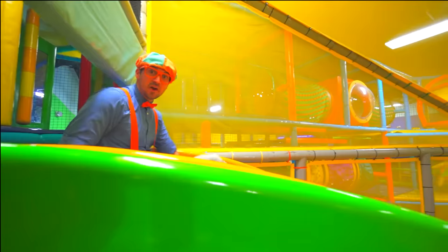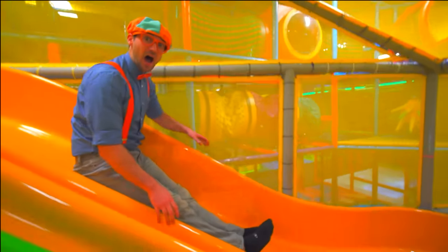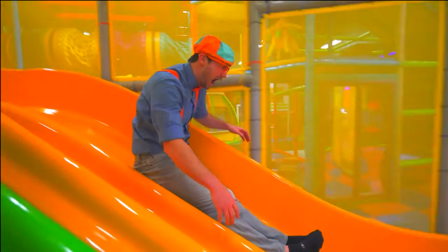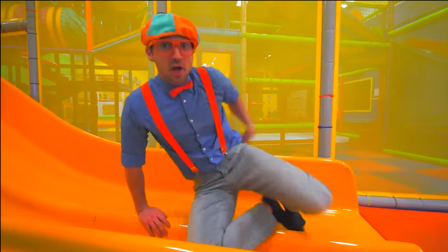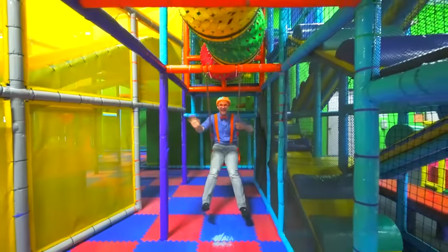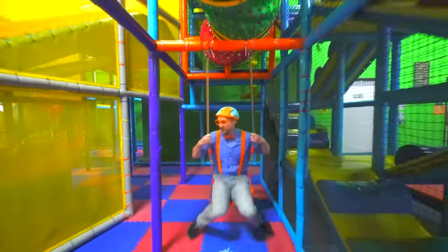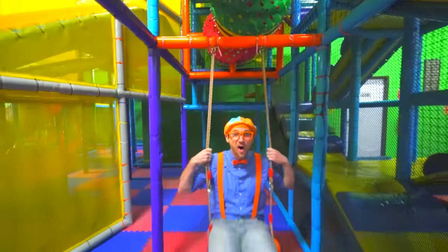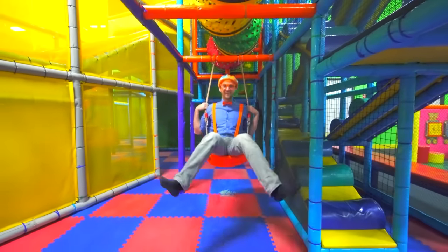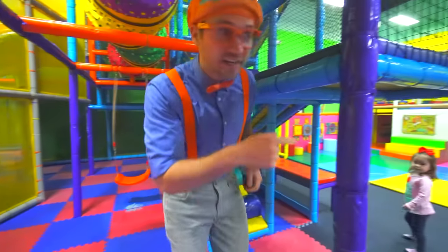Oh, tight fit. Ready? 3, 2, 1, go! Whoa! Whee! Great job! Whoa! Whee! I'm on a swing. Do you see me swinging? Whoa! Whoa! Hey! Okay, let's go over here.